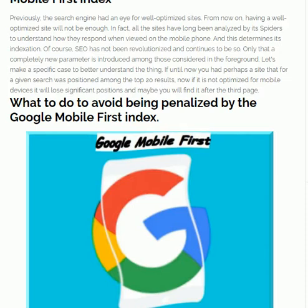Previously, the search engine had an eye for a well-optimized site. From now on, having a well-optimized site will not be enough. In fact, all the sites have long been analyzed by its spider to understand how they respond on the mobile phone, and this determines their indexation. Of course, SEO has not been revolutionized and continues to be so. Only a completely new parameter is introduced among those considered in the foreground.